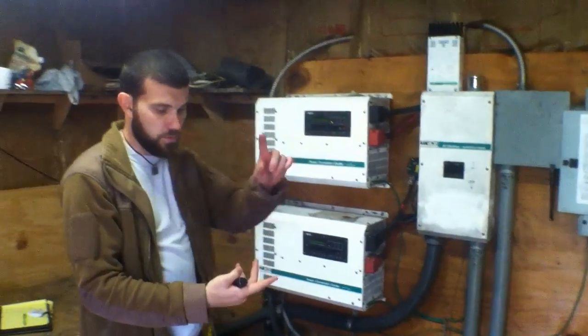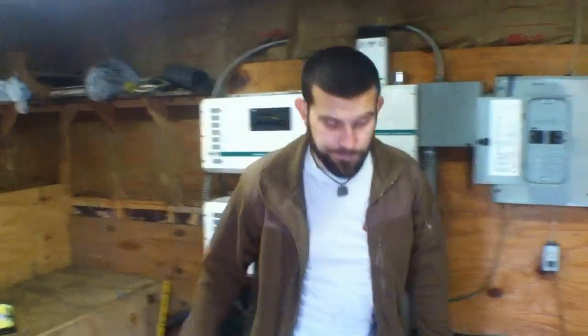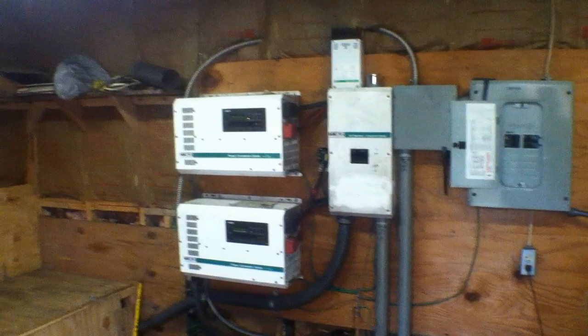You walk in the house, flip on the switch, and this is your power grid. Everything's available from diesel to propane to solar. You've got the full package right here. As far as off-grid goes, this is the total package.